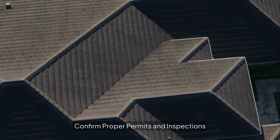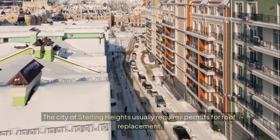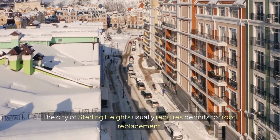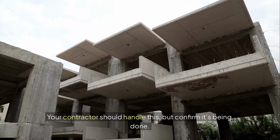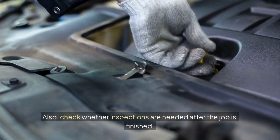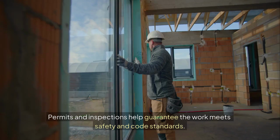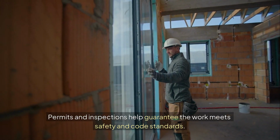Confirm proper permits and inspection. The City of Sterling Heights usually requires permits for roof replacement. Your contractor should handle this, but confirm it's being done. Also, check whether inspections are needed after the job is finished. Permits and inspections help guarantee the work meets safety and code standards.